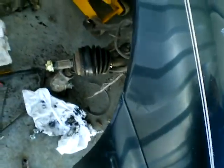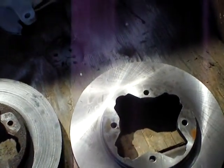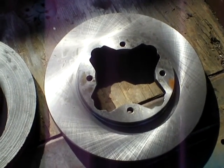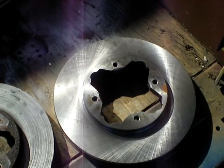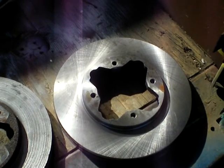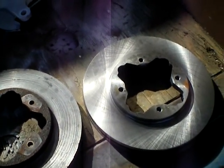Okay, back to this project. Let's see if I can put this stupid thing together or not. I don't know if I'll get it together today or not, but I shall try. Yeah, these look identical. This rotor here was actually a gift from my brother before he turned to the dark side. And I thank you, brother. It was really a nice thing of you to do. I really don't know what happened between now and then.